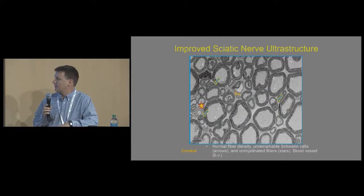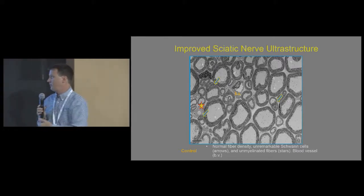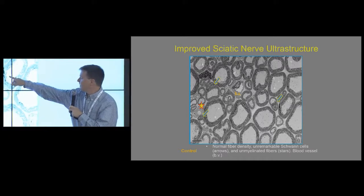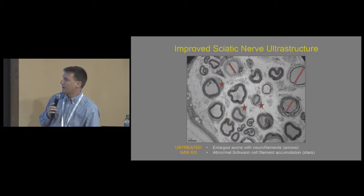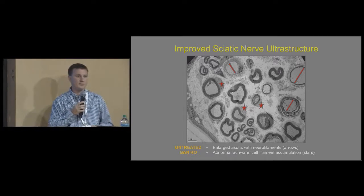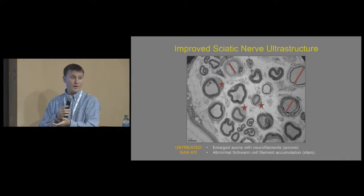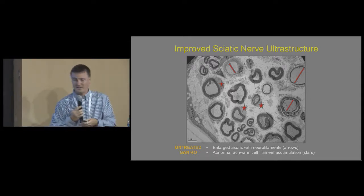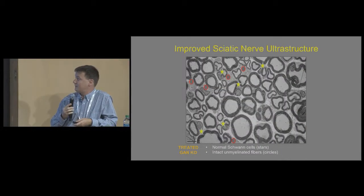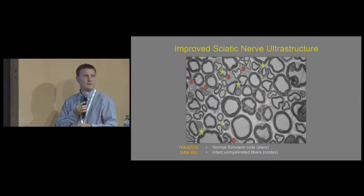So with that, a couple of the pieces of evidence that this would work: this is a sciatic nerve of a normal mouse. These are axons, and this is what it would normally look like. That's a GAN mouse, so I think you can appreciate the difference, and this is bad. Although the mice can still run around and do mousy things even with their sciatic nerves this bad. And then this is a treated mouse. So I think you can visually appreciate that we're doing something good.